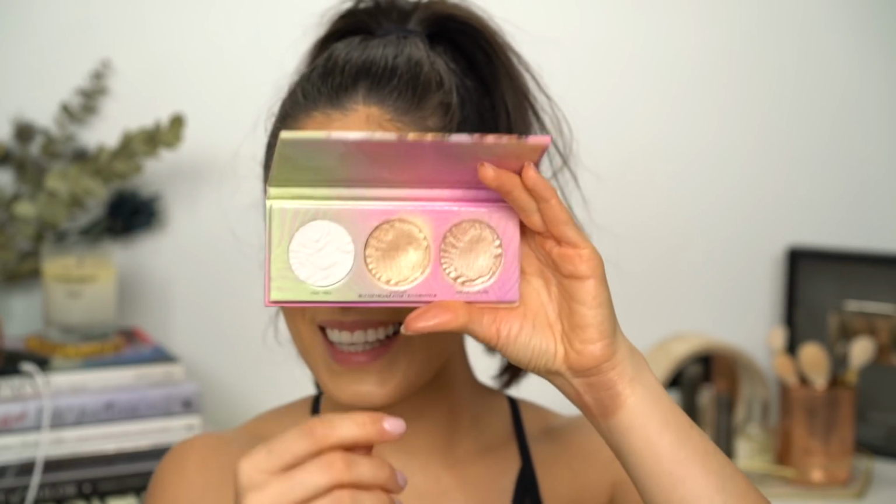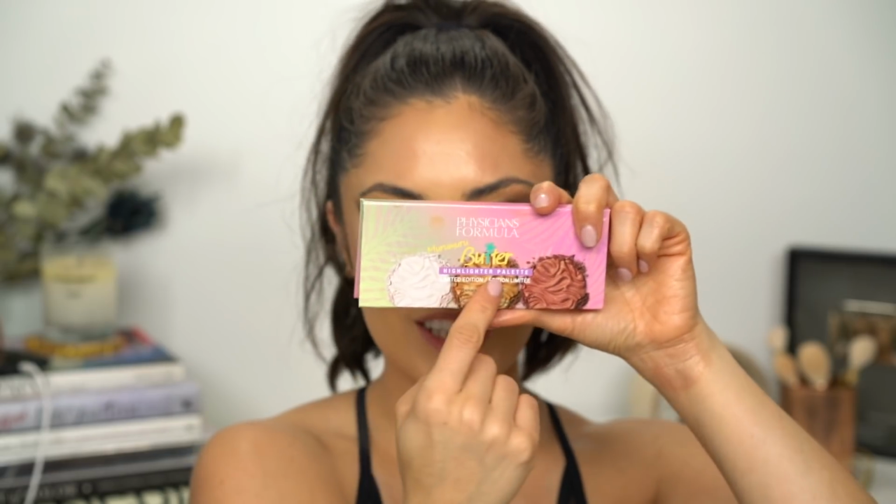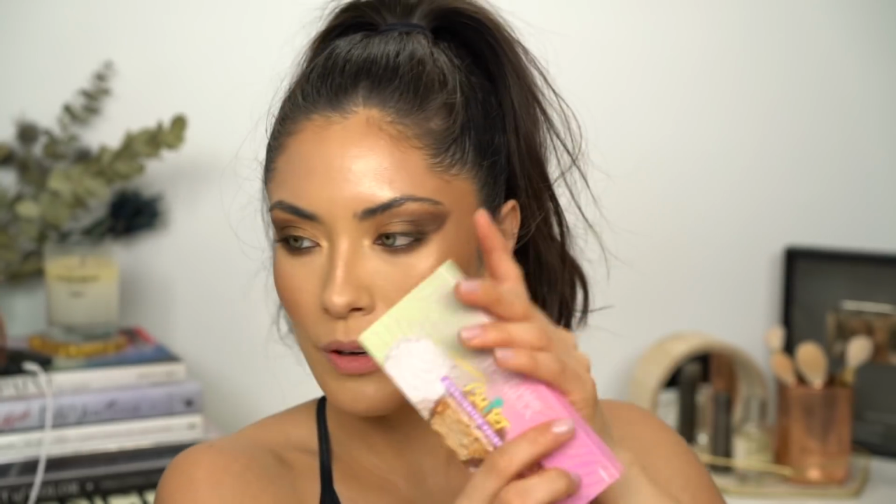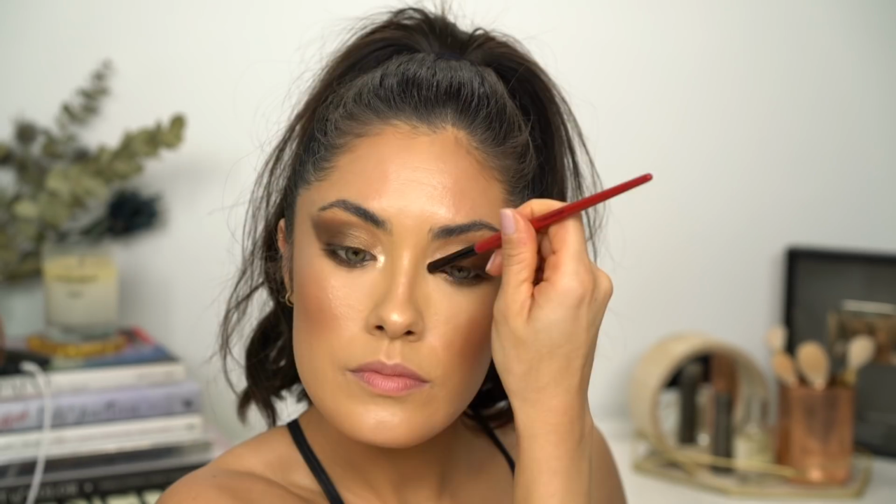I'm gonna further intensify my inner corner highlight with the highlighter palette. The colors on the packaging throw me off because they look nothing like this. I'm gonna use that middle shade, the really gold one, and just pack it onto that inner corner to further intensify it. It's crazy how this eyeshadow turned out looking more like a bronzed goddess when that's not what I was going for, but it just went there. I don't know what happened.